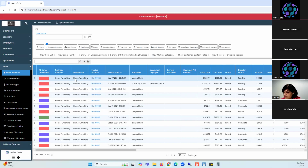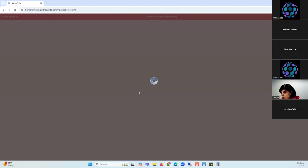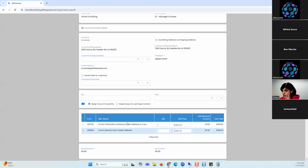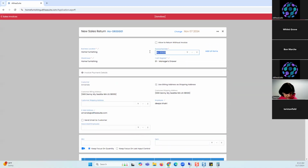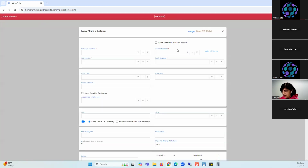If there is a sales return, once again, no need to modify that invoice and do a return. You could come here and issue sales return, but the only difference is if you issue sales return here, it's going to bring all the products in that invoice into that document. What if you had maybe 10 items in that document and the customer is only returning one product? So the easier way would be to go to the sales return screen and create a new return.